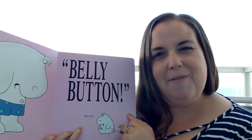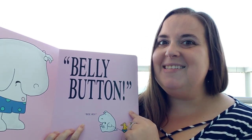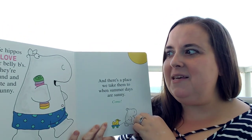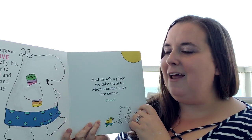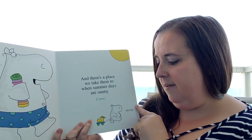Do you have a belly button? Did you bring it to story time? Is it ticklish? We hippos love our belly beebs. They're round and cute and funny. And there's a place we take them to when summer days are sunny. Come, beboo.